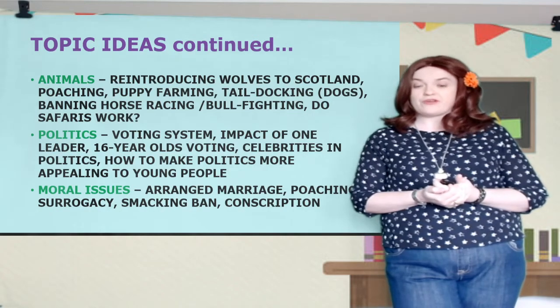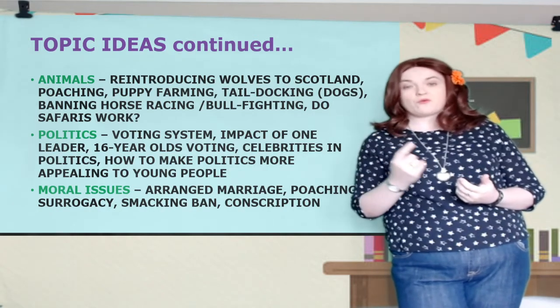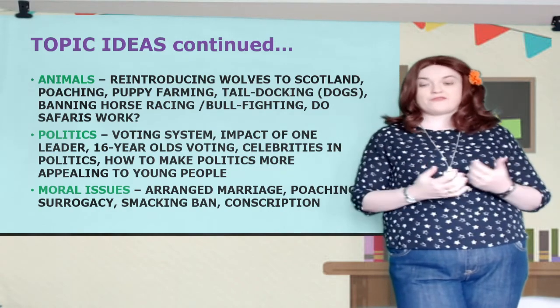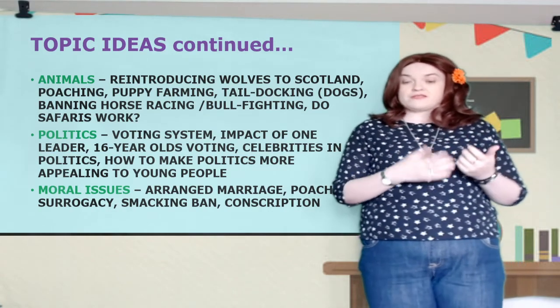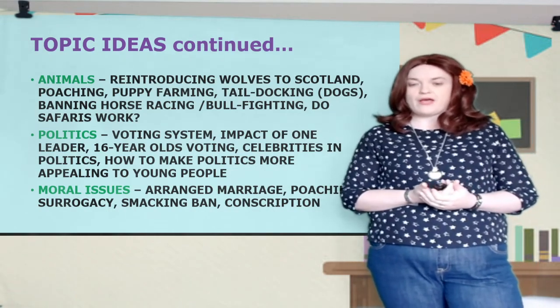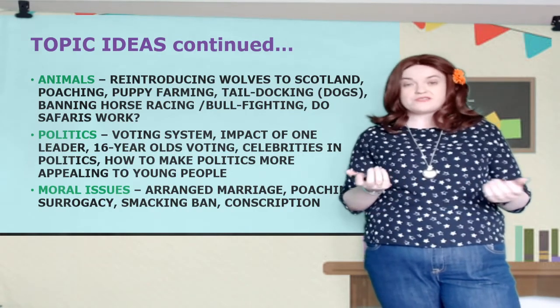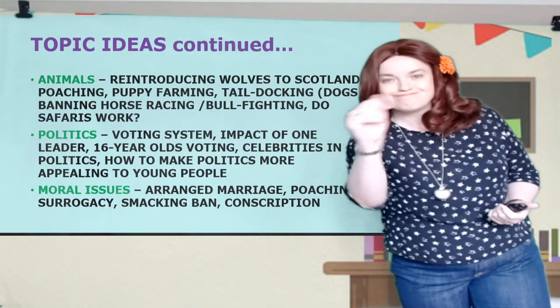Politics, you could do it on that if you're interested in that. So the current voting system, the impact of having one leader, you know, if that's a positive or a negative thing. 16-year-olds voting, celebrities in politics, does it work? How to make politics more engaging for young people. Because as soon as I say politics, are you awake?